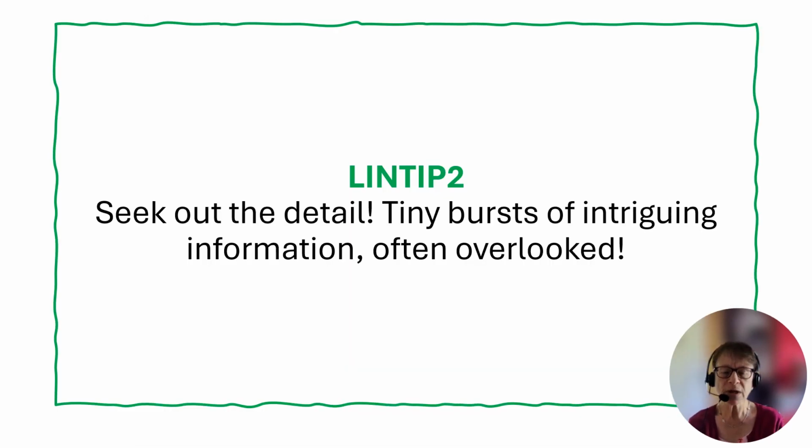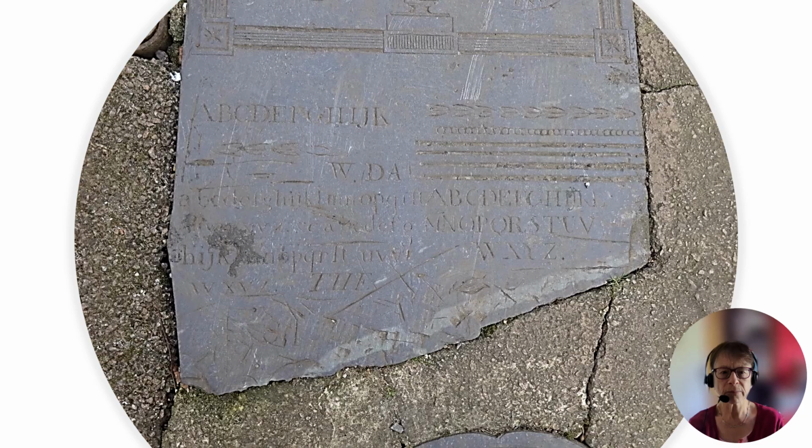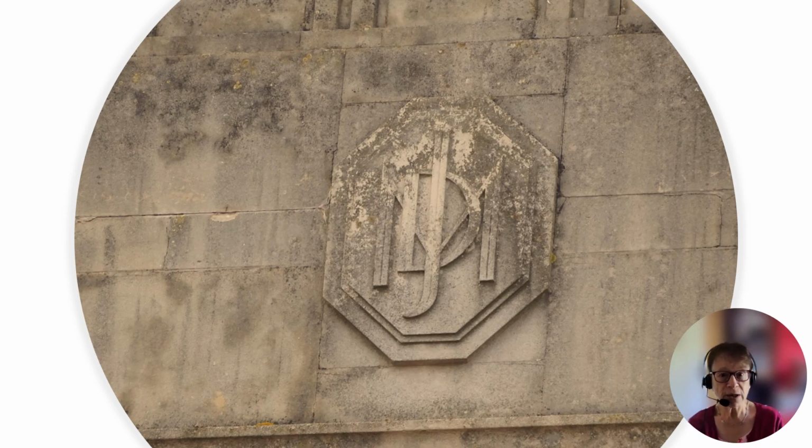Lynne tip 2. Seek out the detail. They're tiny bursts of information. Whether it's a rose adorning an Art Deco building, a slate gravestone showing the apprentice mason's practice marks, or an intriguing monogram, challenge yourself to find out whose it is and why it's there.